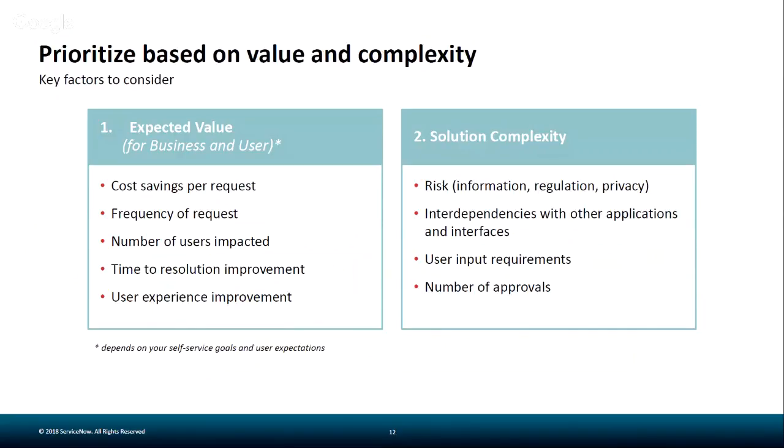The expected value depends highly on the strategic outcomes aligned with your self-service channels, ones that you hope to enable, and the needs and expectations of different personas within your user group. So essentially what users are expecting. I'm not getting into the details of how to calculate and measure that, but these two things are extensively covered in the complete guide on Success Center.